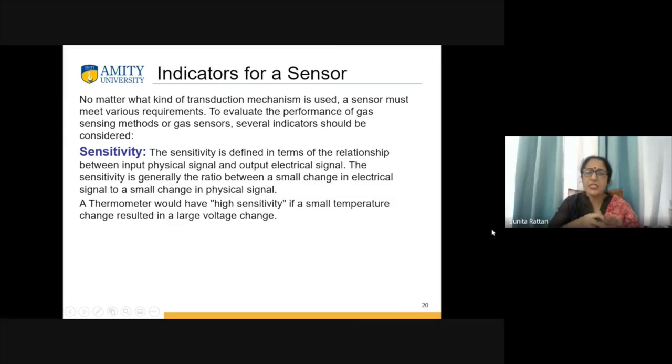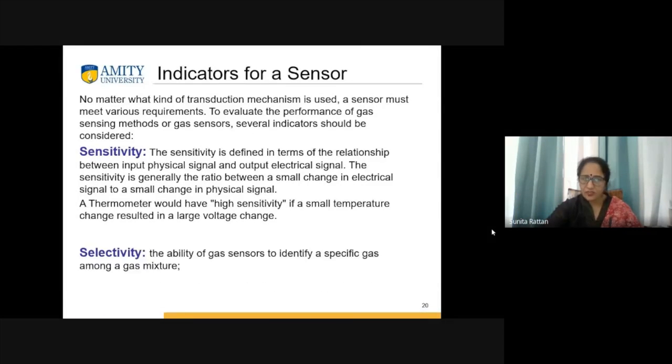For example, the sensitivity is generally the ratio between a small change in the electrical signal and a small change in the physical signal. For example, we say thermometer. We say it is high sensitivity, very high sensitivity, because if a very small temperature change results in a large voltage change, then we say the sensitivity is very high.